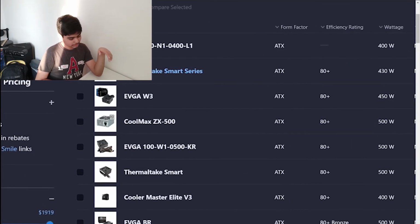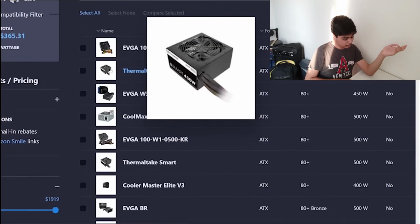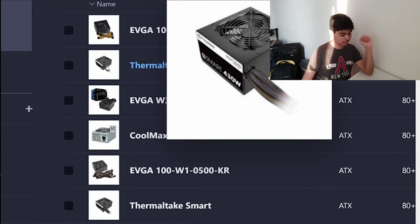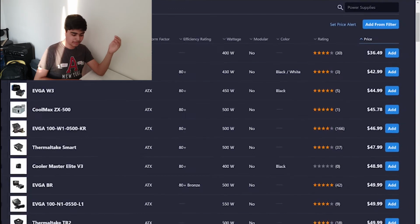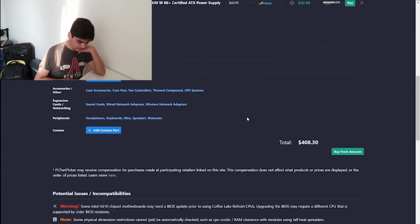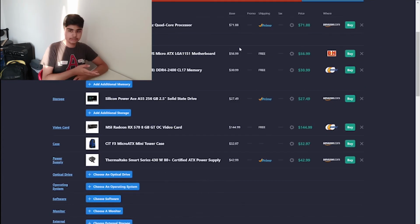I'm liking this Thermaltake Smart Series. From the looks, it does not have all black cables, but at least they're covered in some sort of black coating. It's 430 watts, more than enough to power our system and also give us headroom for future upgrades. And it's got an 80 plus rating. Not modular, of course, but let's add that. And how much does our total system cost? $408. I think that's right on budget. And yeah, that was it.